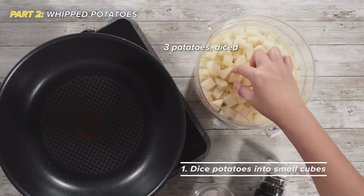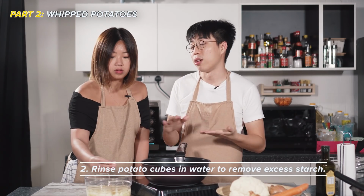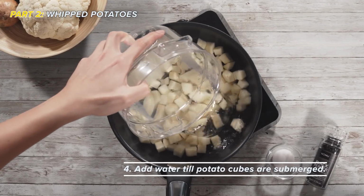So now we're going to boil our potatoes before we mash them up. So the mashed potatoes that we're doing today is actually the fluffy kind, the very light one. It's very important to remove as much starch as possible. We actually cut them as small as possible, and as well we keep rinsing them with water so we rinse away the extra starch. I'm just gonna put all the potato in, then cover it with liquid.